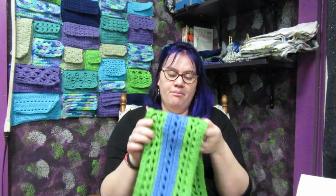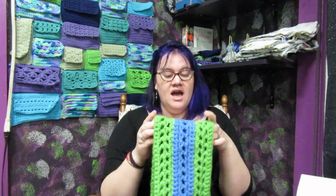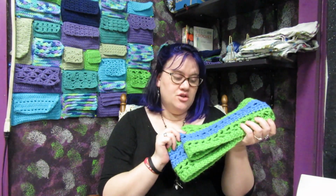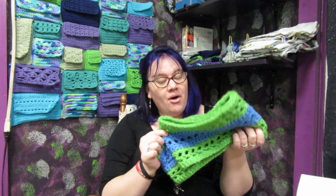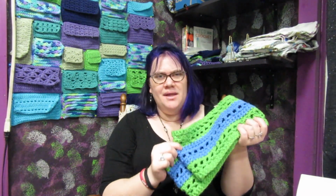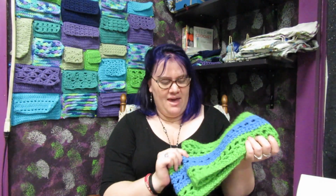And I think that I will feel better using this yarn in something else. I know what I'm going to do with this yarn. So I'm going to frog this out. I'm going to ball it up. And I'm going to put it into my scrap stash. And it will end up ultimately in my scrap stash blanket or some scrap project that I make.